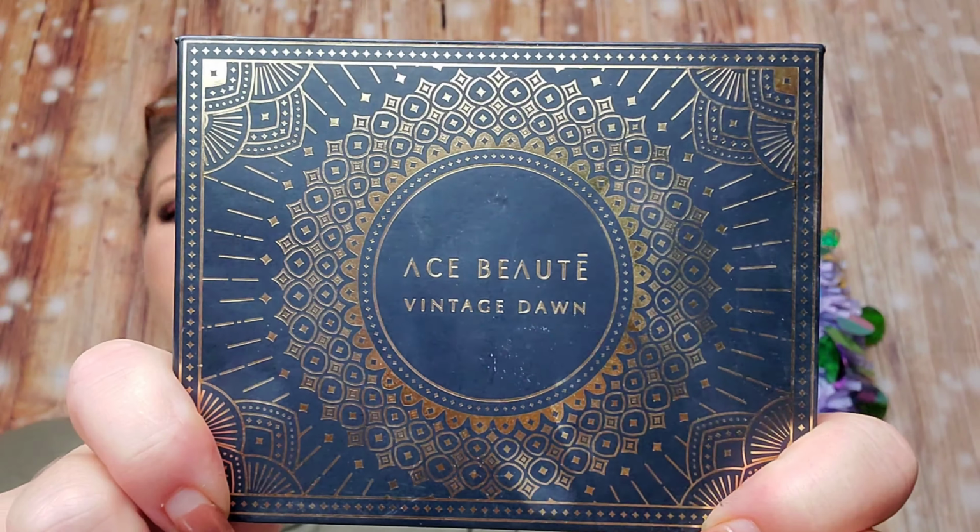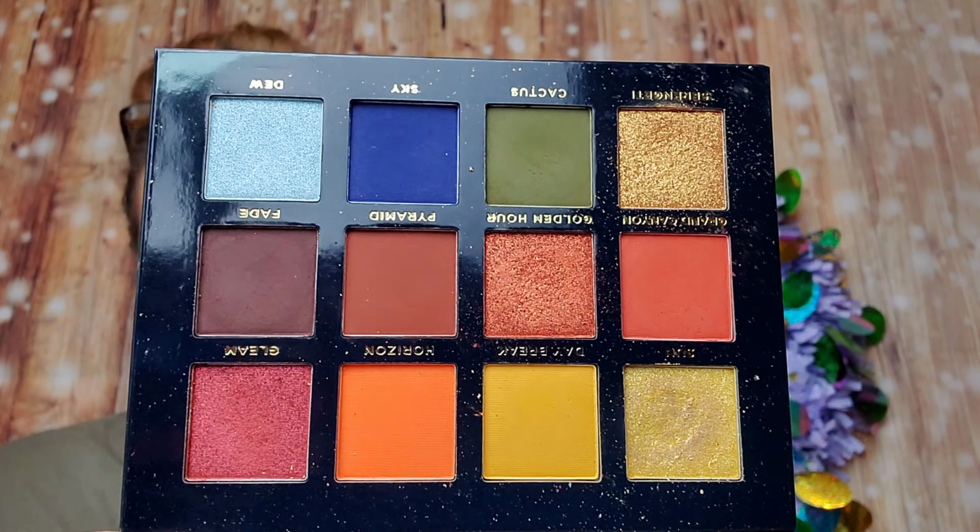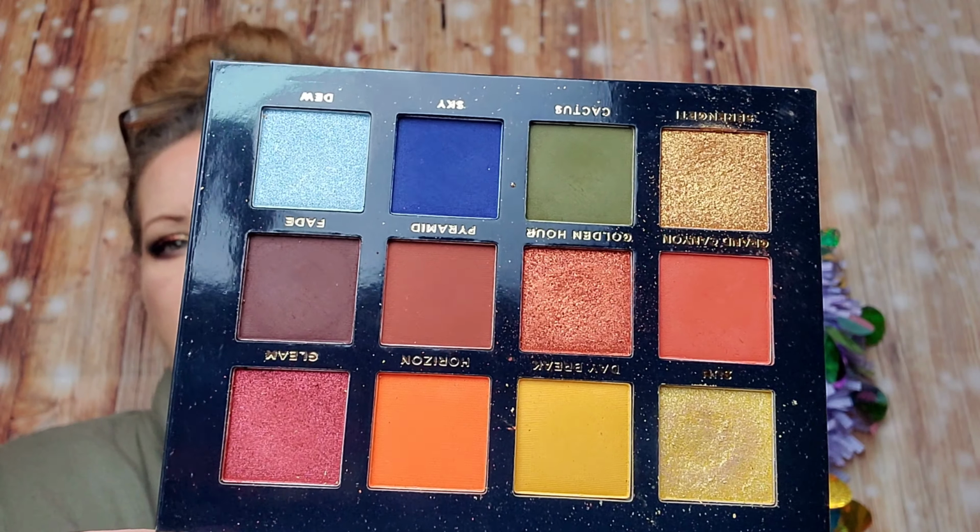And if you're wondering too, I played around with my Ace Beauté palette today. This is the Vintage Dawn, and here are the colors in it. This was one of our BoxyCharm choices a few months back, and I absolutely love it. I play with the greens and the browns, and what do you think? A little yellow and a burnt orangey kind of. Yeah, played around with it a little bit today.